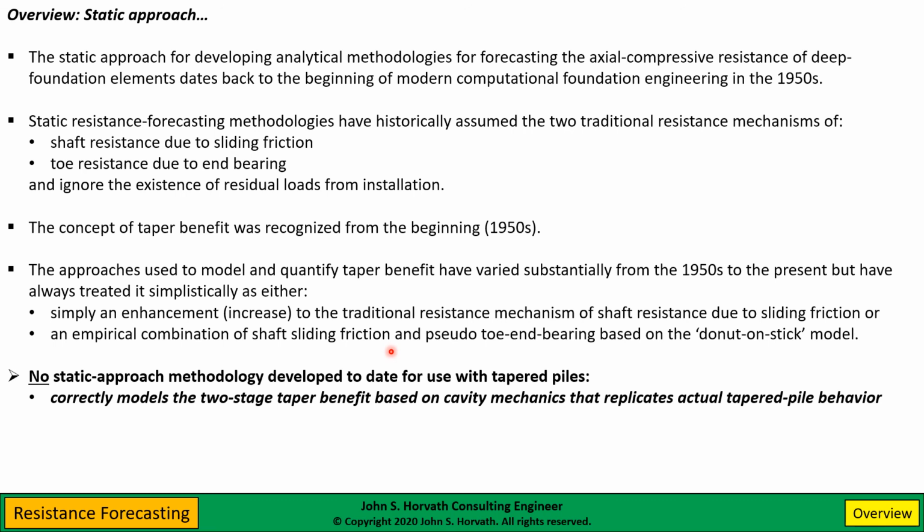And again, hopefully you appreciate now that installation is a very, very big part of whether or not taper benefit will develop. A taper-driven pile will develop a lot more taper benefit than a taper drilled shaft, for example. So how that tapered deep foundation gets in the ground is really much more important than what happens during axial compressive loading.